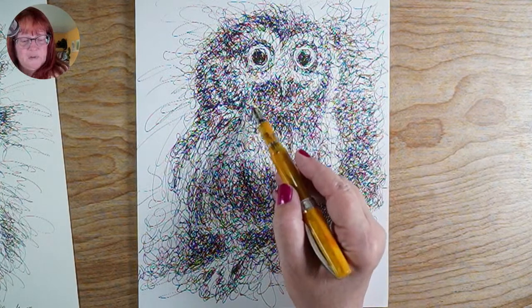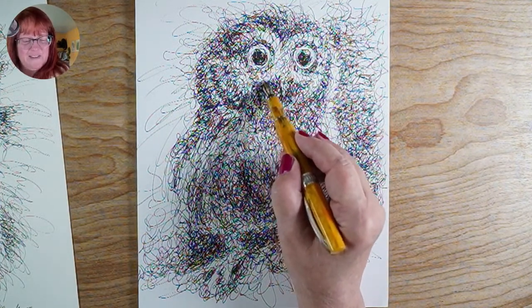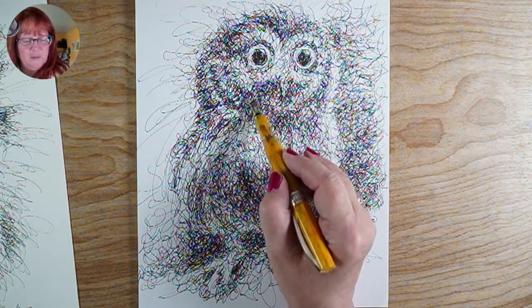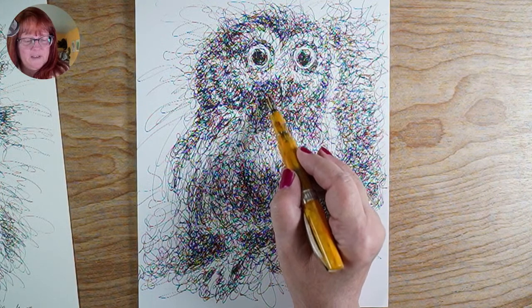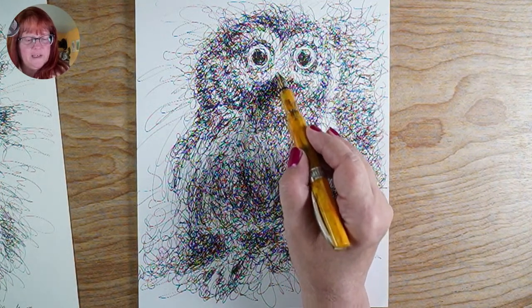I don't know why people are seeing a rainbow prism. I don't get that. Makes no sense. This is plain old black ink on white paper. Not sure what is up with that.